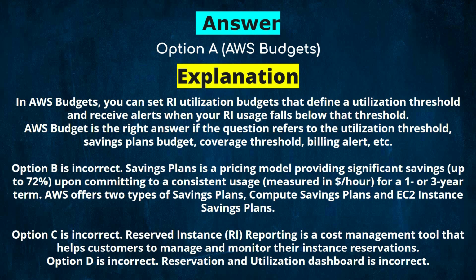Option D is incorrect. Reservation and utilization dashboard is incorrect.